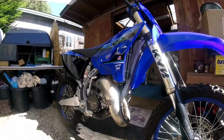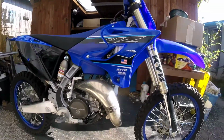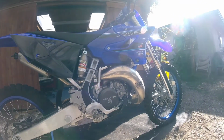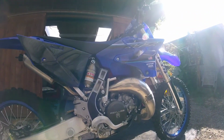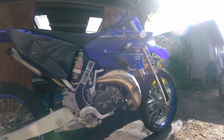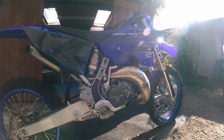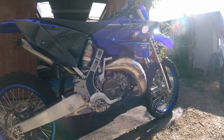So I definitely recommend the Pro Circuit exhaust to anybody who wants a little bit extra pep right off the throttle. It just gives it a little more spunk, but it's not really necessary. But I do recommend it if you're somebody who's looking for that. It's definitely what you want.